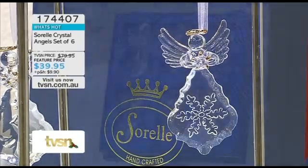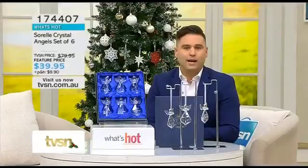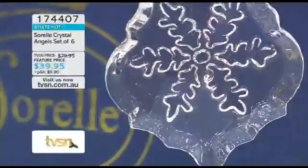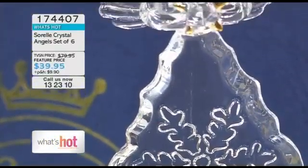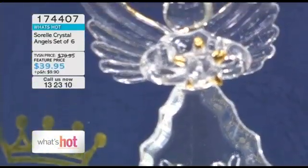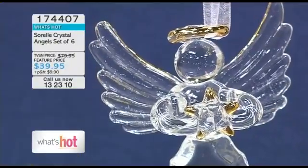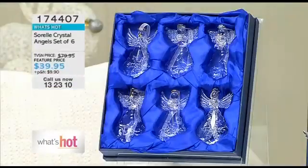Now, these are these beautiful crystal angels from Sorel. They are known around the world for their beautiful ornaments. And the thing is, with an ornament, it's something that can be passed on as an heirloom. It's something that becomes a tradition, something that you can keep in your home and pass along to your children for every single year. And imagine just putting this on your Christmas trees, that wonderful green pine and those beautiful white lights behind it, just giving it that shimmer, giving it that reflection. All of this can be yours for years to come.